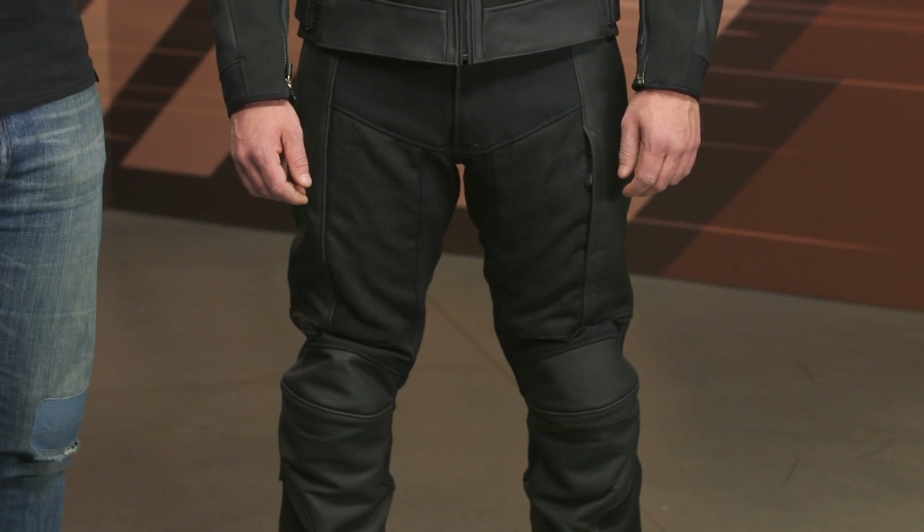Sizes will range from a 46 up to a 60 in both the jacket and the pants. Use REV'IT's size chart. You shouldn't have any surprises there. For the pants, there are short and tall versions available, minus or plus 2 inches respectively.